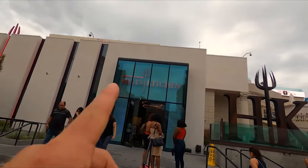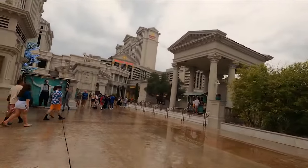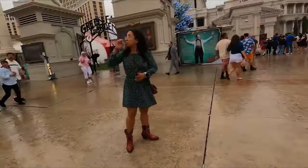Famous Hell's Kitchen, Gordon Ramsay. On our way to Caesar's Palace. Pretty cool vibe. Not bad. Good day to be walking around. Not too hot out.